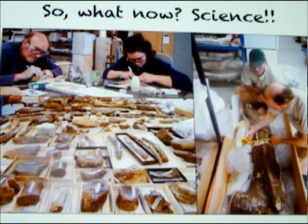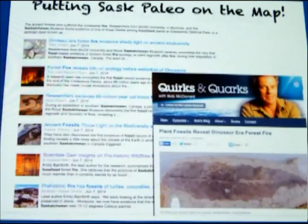We can also look at the morphology or the outward appearance of the fossils we find. This is Dr. Eric Snively, who is doing research on T. rexes. So this is him with one of Scotty's femurs. He's doing some measurements and he's going to look at variations in size in T. rexes. So basically we do science on the fossils that we collect.